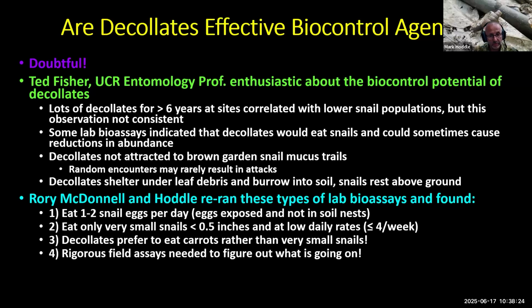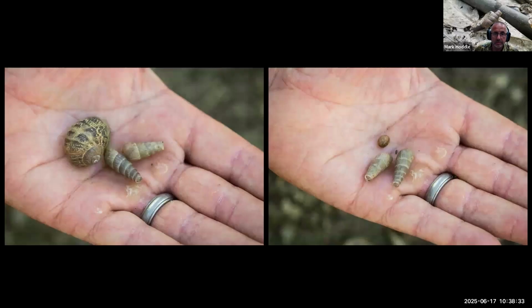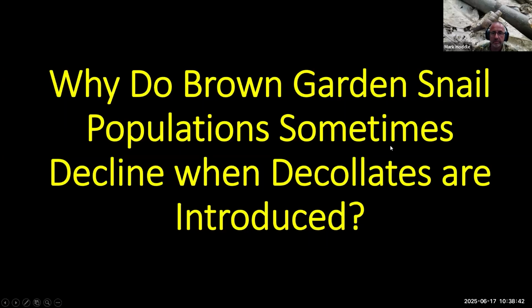However, if you give the decollate a preference between a very small snail and carrots, it prefers to eat the carrots and it won't attack the small snails. I think we just need to do some field trials to figure out what's going on. So this photo shows big snails, unlikely to be attacked, and small snails, which maybe could be attacked in the field.